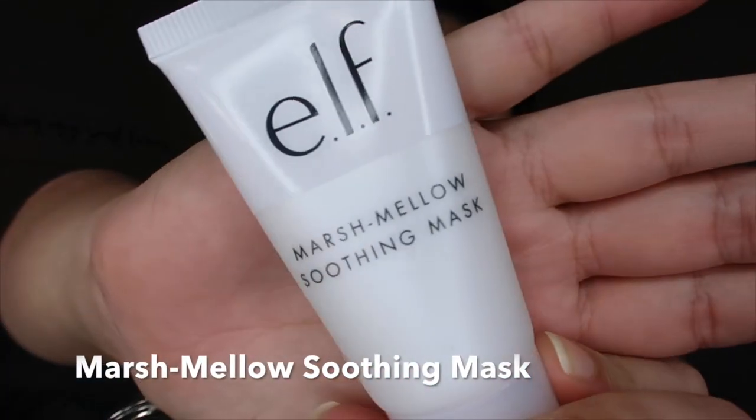Love this one. I think I'll do the Marsh-Mellow mask next. So this one is called the Marsh-Mellow Soothing Mask. I haven't opened it or smelled it or anything, but I really hope it smells like marshmallows. It says, use on clean, dry skin, apply an even layer and leave on for 10 to 15 minutes. Rinse with warm water to remove, up to 3 times per week.